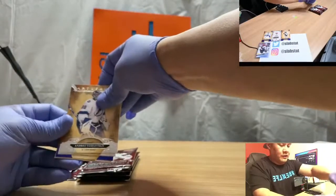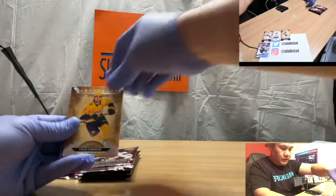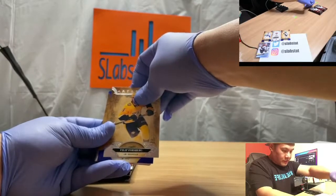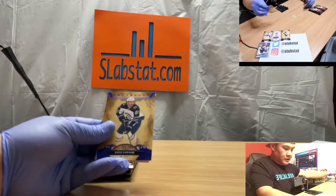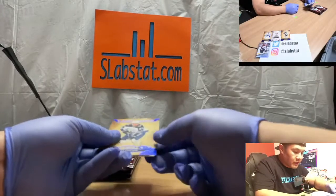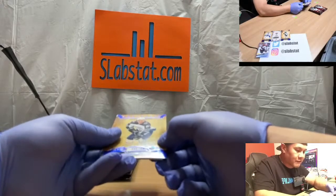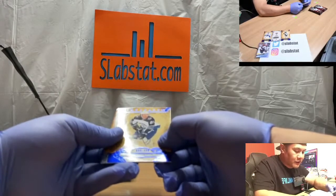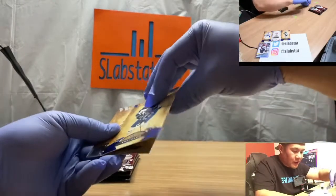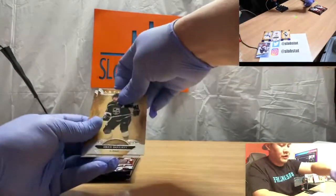Vasilevskiy, Lightning. Oh, we got a purple parallel back there. Forsberg, Nashville. Am I right in the middle? Let's make sure we're right in the middle. We got Jets. Connor. That's serialized. They're all serialized. I'm sorry. This one's cool. This one's out of $4.99. So you got the very last card for those that got the Jets there. Kyle Connor, $4.99. They're actually all serialized. I did not notice that. I'm sorry. Doherty, Kings.